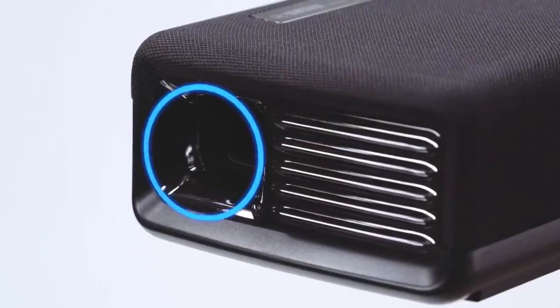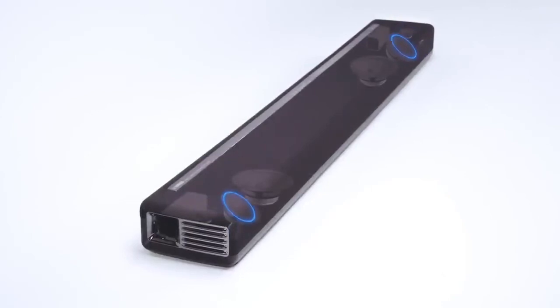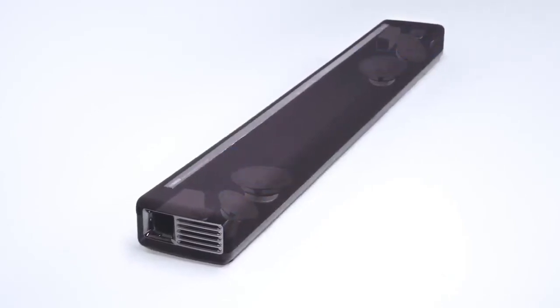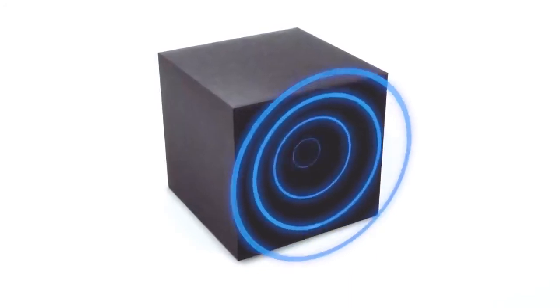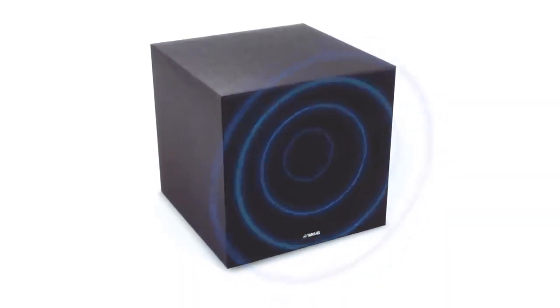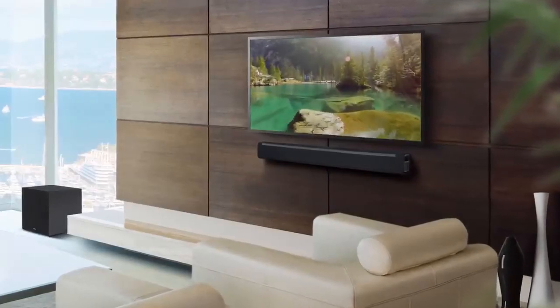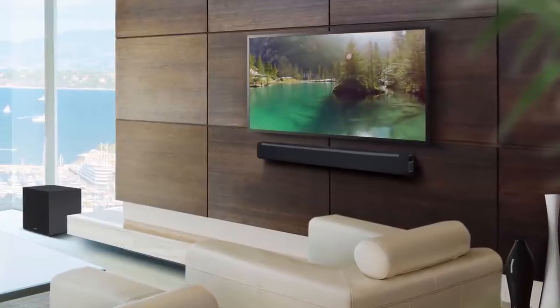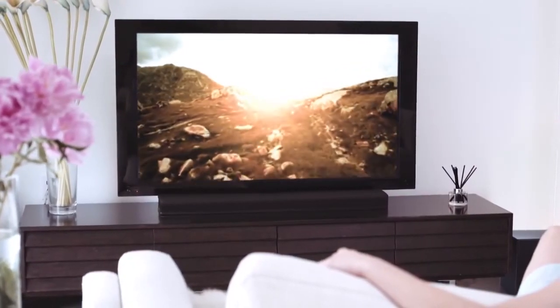A unique bass reflex port broadens the richness of the independently powered tweeters, woofers, and built-in subwoofers for amazing acoustic depth. Intensifying the performance even more is the powerful wireless subwoofer, which can be discreetly placed anywhere in the room. All of this performance is delivered from an ultra-slim body that can be wall-mounted or positioned on a shelf and blend seamlessly with any decor.